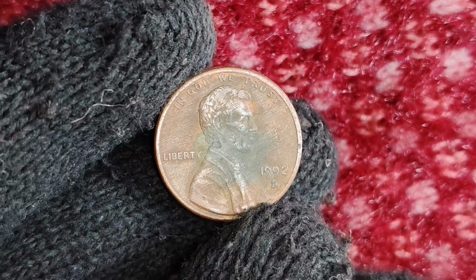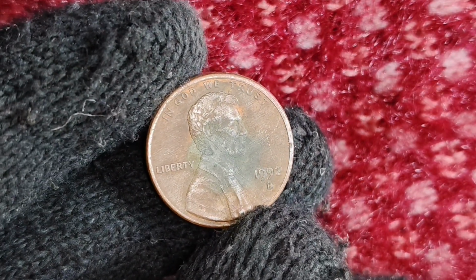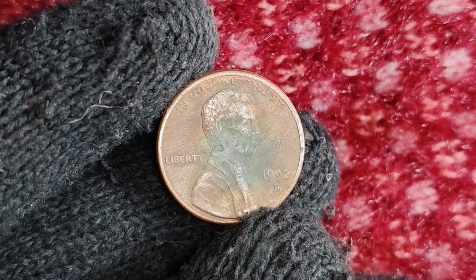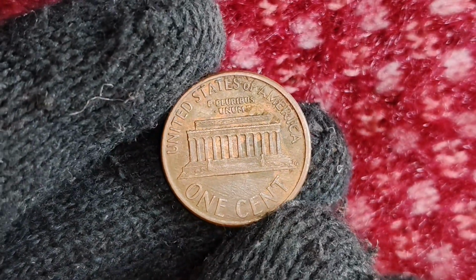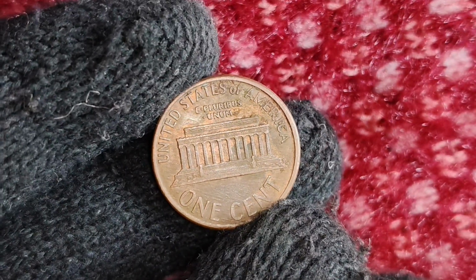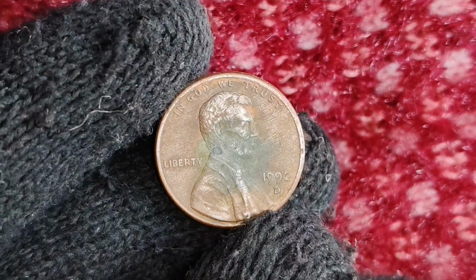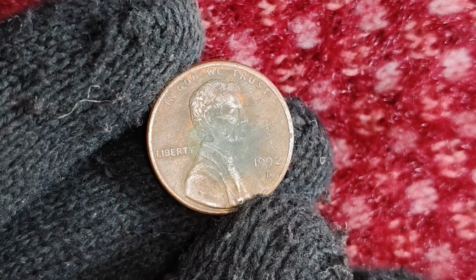So how much are these error pennies worth? Well, in perfect condition, they can fetch anywhere from a few $1,000s to several million, depending on the coin's quality, rarity, and the buyer's interest. Coins are graded based on their condition. The higher the grade, the more valuable the coin. A 1992 No D penny in mint state, graded MS65 or higher, can be worth tens of thousands of dollars. But in perfect condition, graded MS70, the value skyrockets into the millions.